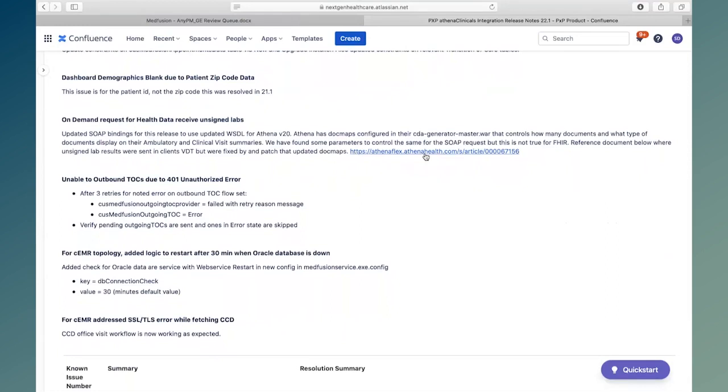But once you make those changes and we go and fetch the documents, maybe there's stuff you want to filter via the doc maps, and those things will show up as you expect in the CCD that we get that's generated and sent to the patient. So.